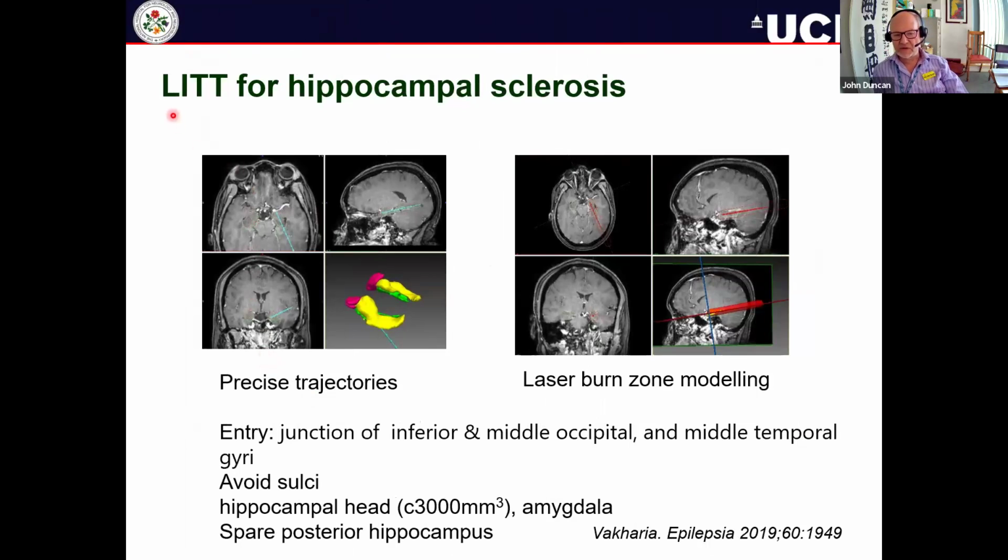For treating hippocampal sclerosis, we need to have precise trajectories and can model the laser burn zone. Typically, there'll be entry at the junction of the inferior middle occipital and the middle temporal gyri, avoiding the sulci to minimize the risk of vascular damage from the trajectory, with the aim to ablate the hippocampal head and the amygdala with an ablation volume of the order of 3,000 cubic millimeters and sparing the posterior hippocampus. There's two reasons for this.